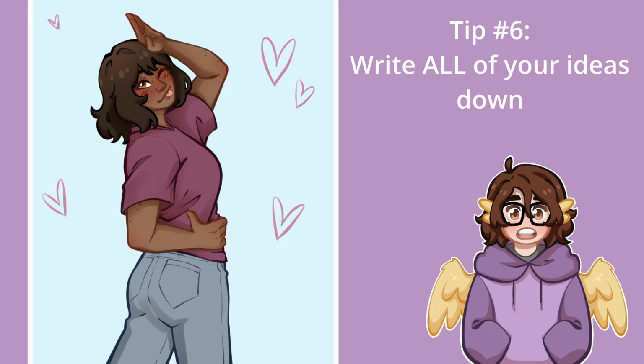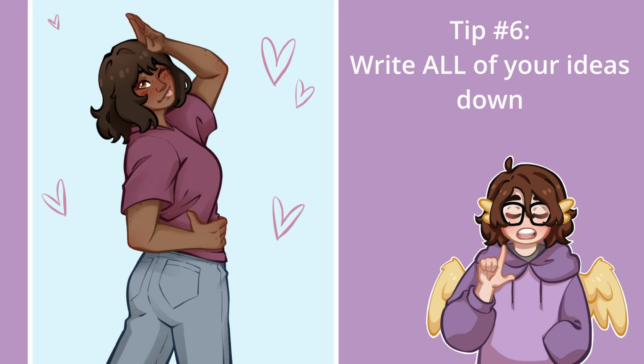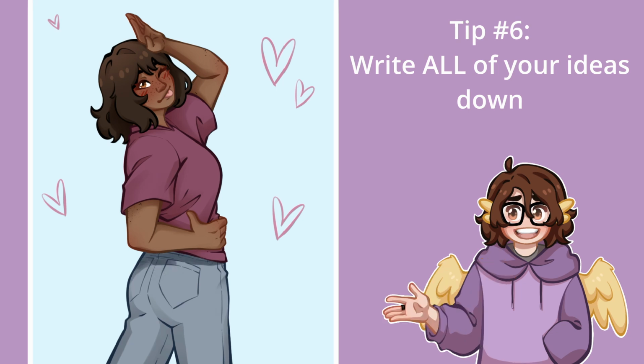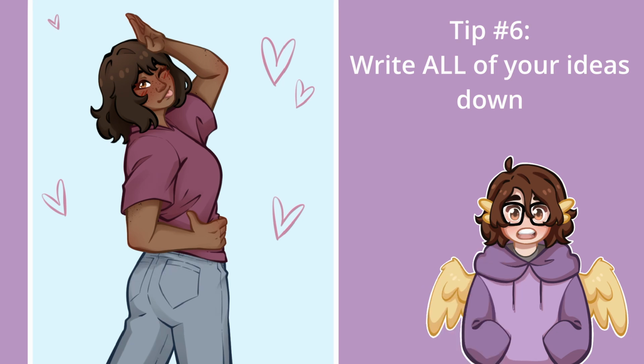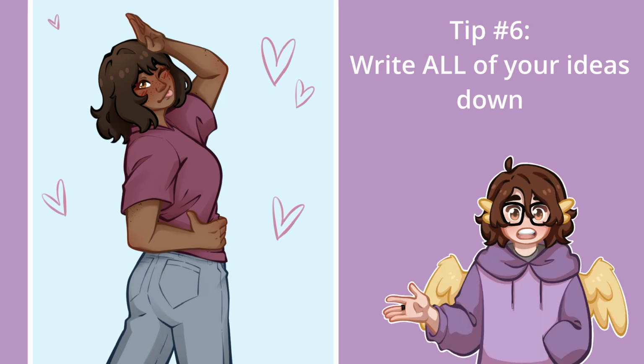And if you don't write them down, you're probably gonna forget about it unless it was something you were super excited for and just couldn't get out of your head. But most ideas don't have that kind of impact. They're just passing thoughts that could be an idea. And that's why it's important to write them down. Even if they aren't necessarily what you'd consider a good idea, just jot it down anyway.